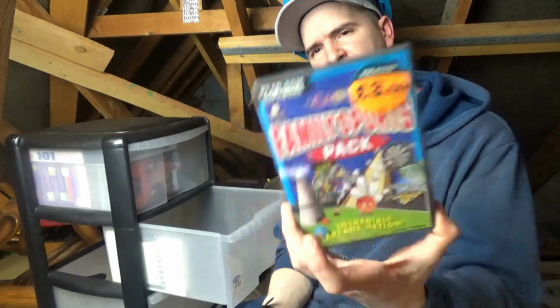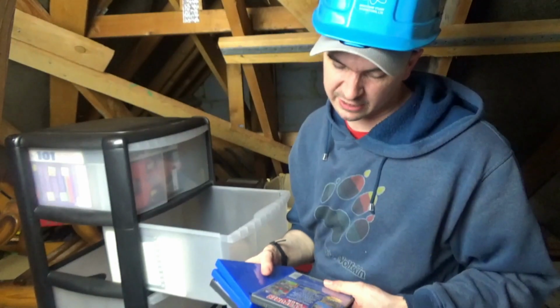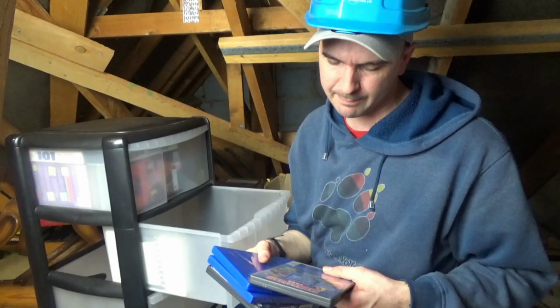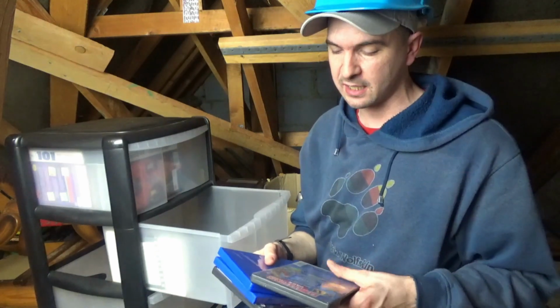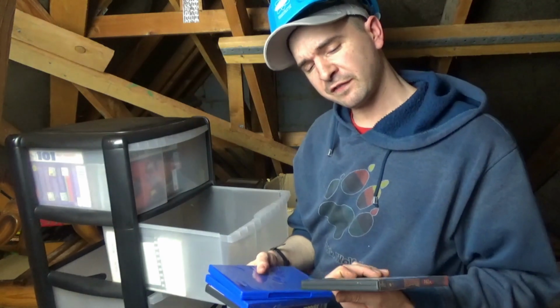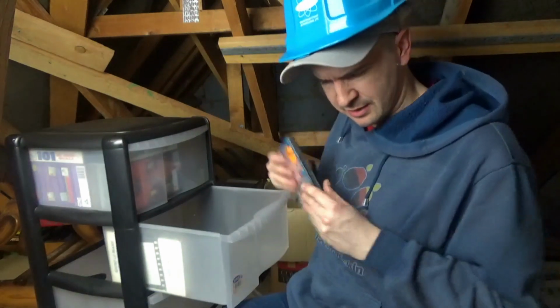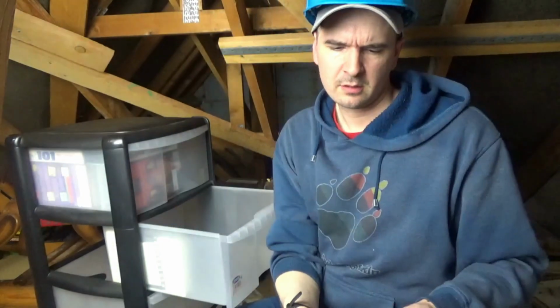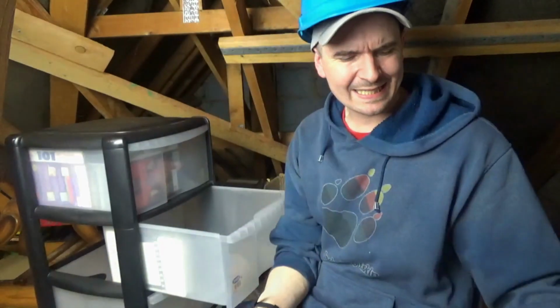A random PC game in there, that is Family Sports Pack, which is very good, if I remember rightly. Mini golf, racing, fishing, pinball, Bowling Mania, Super Bowl Challenge, and Dart Mania. $3.50. I don't think that's the original case. That is the original disc. That's my phone. Top Gear the Races, I believe that was on a magazine.